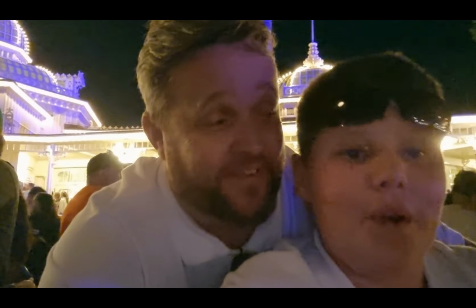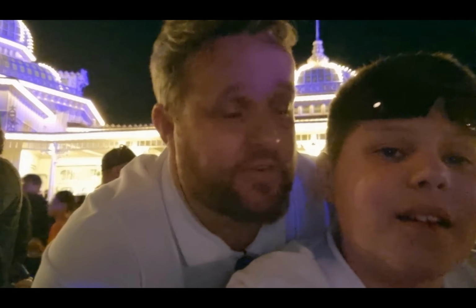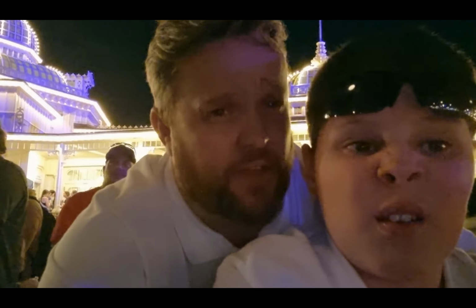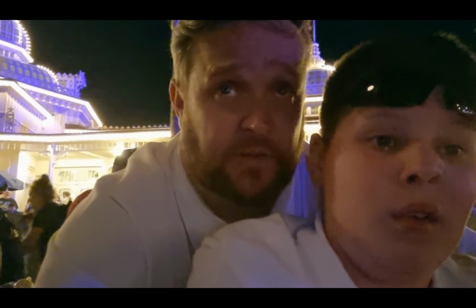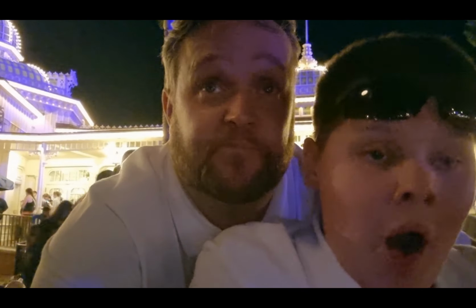Your very first Disney fireworks experience, what do you reckon? It's amazing, isn't it? Very cool. You just have to do this every day, yes. And they do this, not only at this park, they do it at other parks as well. Like, I know they do it at Epcot. I know they do it at this country. Possibly even Disney Studios as well. So, quite amazing.